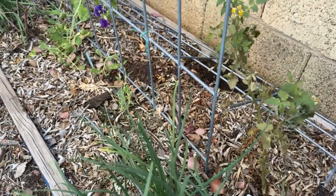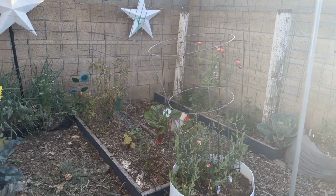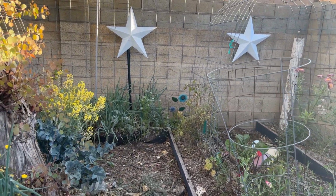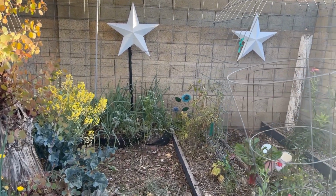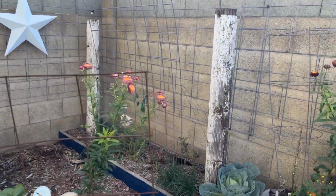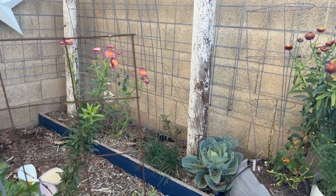Tomato plant, doing okay. Well, my camera decided to cut off, saying I was talking too much about too many things, so I need to be more condensed. We were talking about growing peppermint in there.